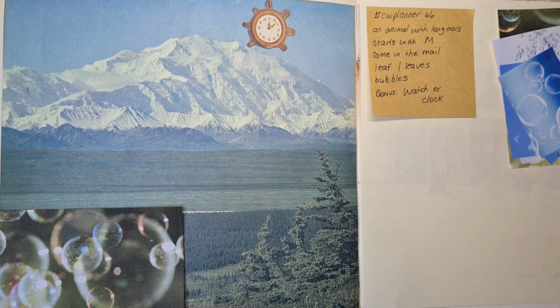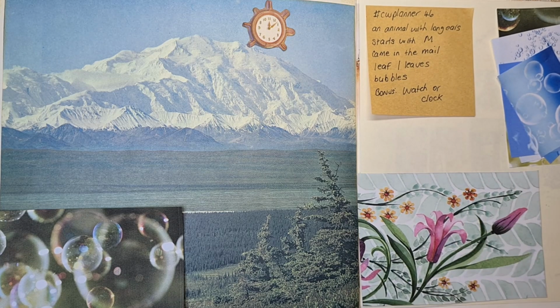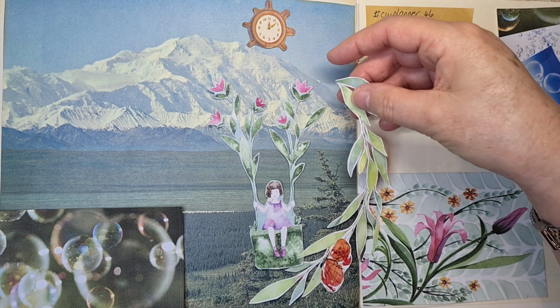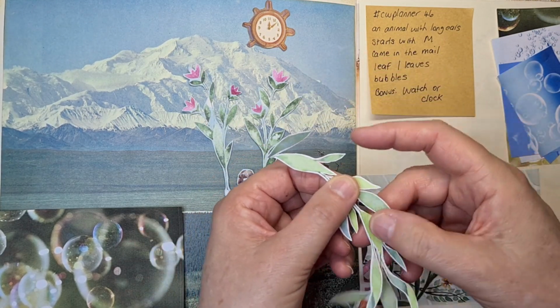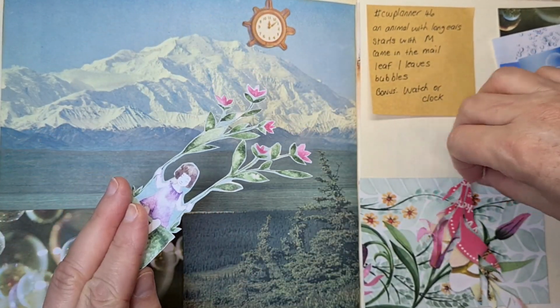The next item I want to use is leaf or leaves. I have this. I have this. I like this girl. And she was just in my basket. I don't know why I cut her. Oh, yeah, swing. Did we do something with the swing? I don't know. Anyway, she was cut out a while ago from Daphne's Diary. These are also from Daphne's Diary, but I think they're a different magazine. These are like plastic, and this is like papery.